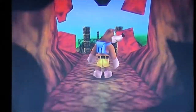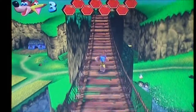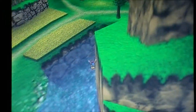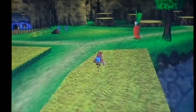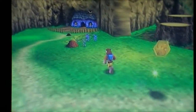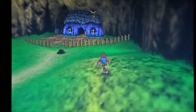Now, first order of business. We head back out to Spiral Mountain. Pretty chill place. You know, there's some vegetables around, but I mean, we've already shown we can deal with them. Topper here. Easily killed.